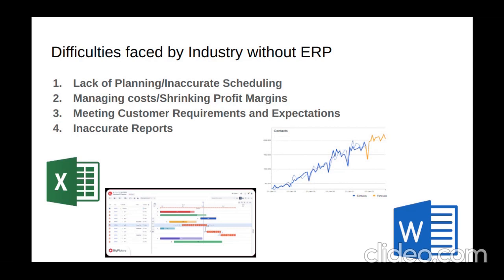ERP will help keep a check on all these aspects because all the aspects are maintained in one software. So you have better visibility, so that you can keep a check on operation cost and better manage the profit margin. And also, when all the resources are mapped in a single software, you can fully utilize the resources, which actually leads to profit.